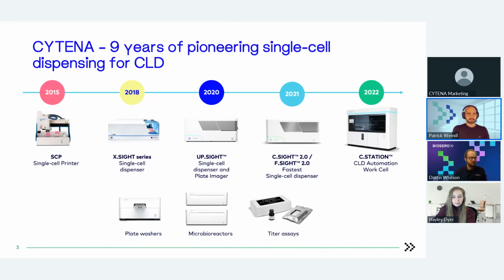So a bit of history around C.STATION. C.STATION was founded in 2014 as a spin-off of the Institute of Microsystems Engineering at the University of Freiburg, focusing on the unique technology, our core technology of single-cell dispensing, with the first product being the single-cell printer. In the past 9 years, the features of the products around this core technology were constantly improved, and the portfolio has since been expanded with complementary products to make CLD work easier. C.STATION's aim is to make laboratory processes more efficient and to bring therapies to patients faster, safer, and make them more affordable.